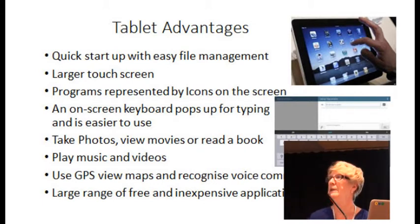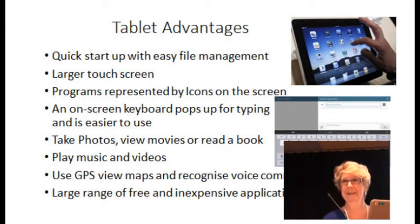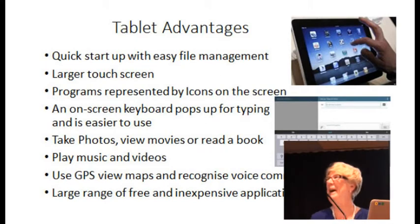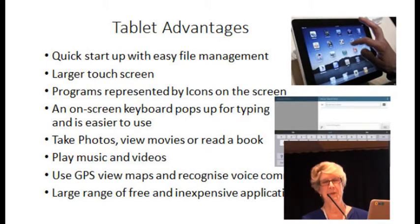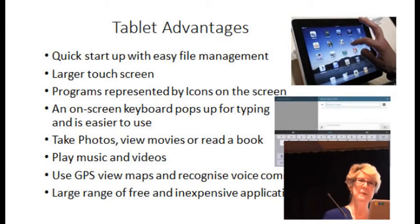So here's some advantages. They are really quick and easy file management. If you're a Windows computer user, tablets are pretty much along the same sort of track. People are saying to me, I don't know what to get. I want to get an Apple or an Android or a Windows if you have to. The idea is if you use an Apple computer and you're used to syncing your stuff, stick to Apple. If you're a Windows person, stick to Windows. It's what works for you.